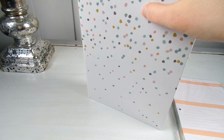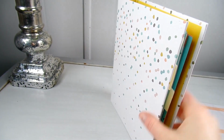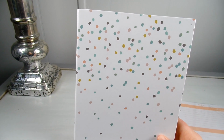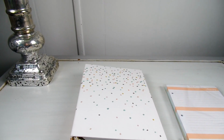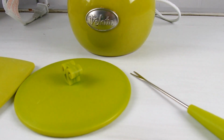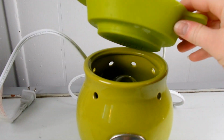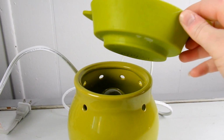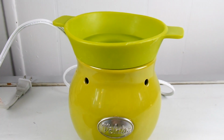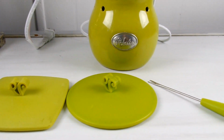Not as much as what it shows in here. I added some. It's not really the color I wanted, but for 50 cents, I could deal with it. And then I found this chocolate fondue warmer thing. It's kind of like a Scentsy, but it's for chocolate. It didn't come with everything, but it came with enough to use it. And it was $5, I believe. So yeah, I'm excited to use that.